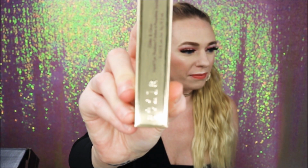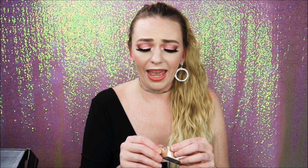All right, and the last product, I actually made it in time for the choice, and I chose the Stila Glitter and Glow Liquid Eyeshadow in Rose Gold Retro. If you guys don't know, I'm obsessed with these Stila Glitter and Glow Liquid Eyeshadows, and Rose Gold Retro was actually the very first shade that I bought in these, and I ran out of it, so I'm really excited that I got another one. And I love anything rose gold, you guys know that.